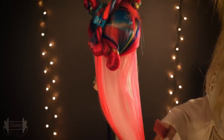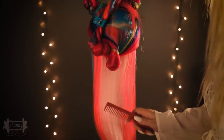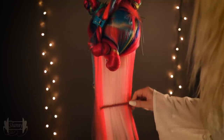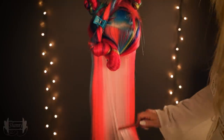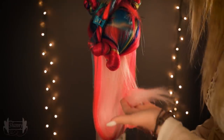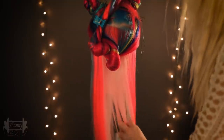I did notice that your ends are a bit fried. Seems like you've been using a lot of hot tools or not a lot of products to maintain it. I like my food fried, but not my hair. So let's get you looking healthy again.